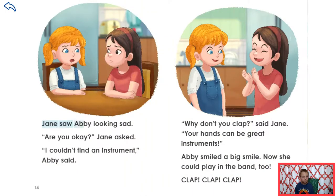Jane saw Abby looking sad. "Are you okay?" Jane asked. "I couldn't find an instrument," Abby said. "Why don't you clap?" said Jane. "Your hands can be great instruments." Abby smiled a big smile. Now she could play in the band too. Clap, clap, clap.